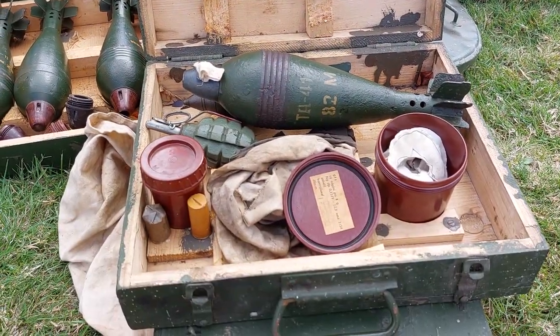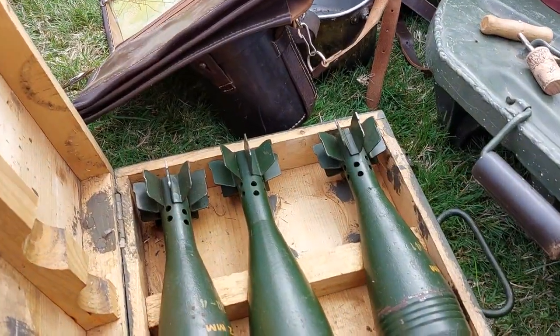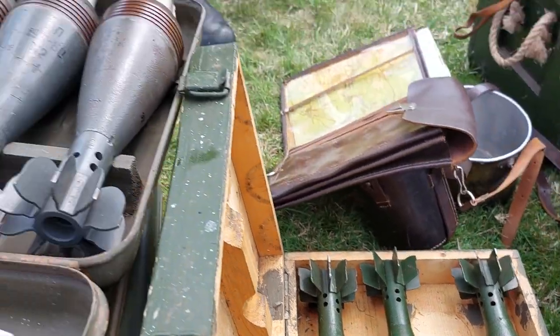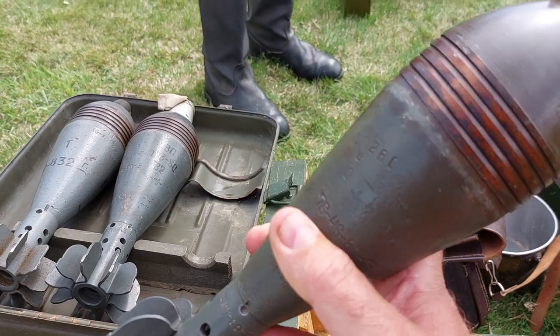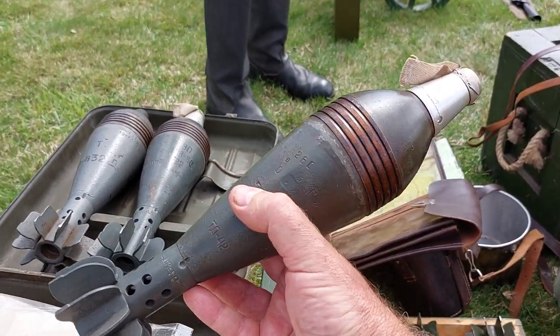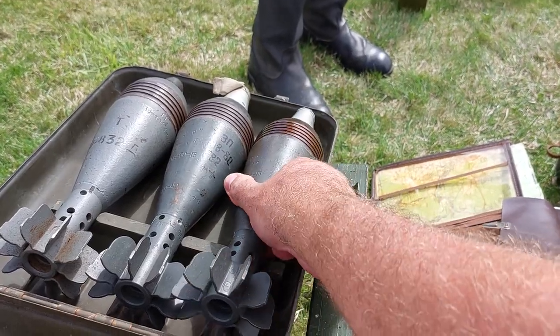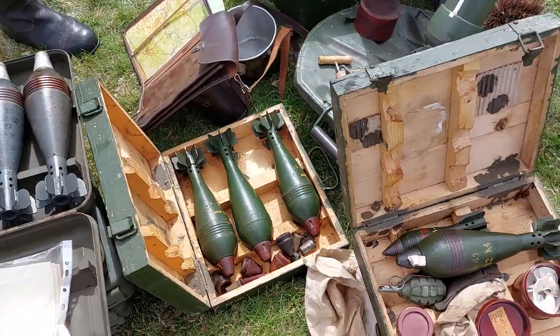Very good against troops in the open. No good really against tanks. Wow. You'd be very lucky to knock out an armoured fighting vehicle with a mortar. But yeah, you might do something to the tracks. And the weight of them, they're substantial, aren't they? And that's the 82. By your right foot, that's the 120.